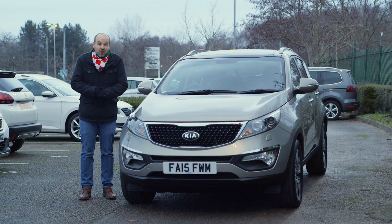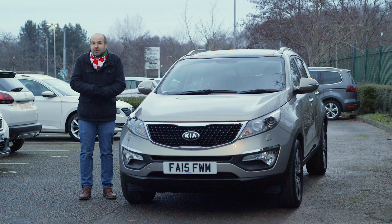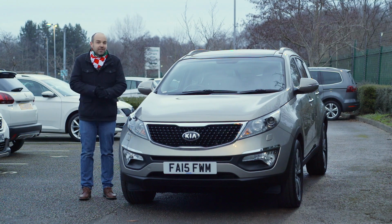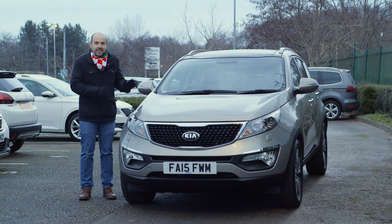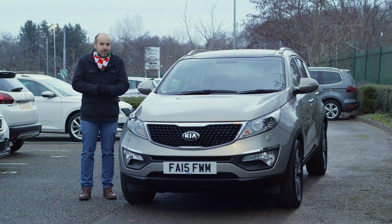In essence then, there's not a lot to dislike about the Sportage as a used buy. Okay, it's not as polished to drive as some of its rivals, but nor is it terrible. And anyway, isn't it worth trading some of that for the ease of ownership? Bottom line is, if you fancy finding out what the fuss is about with these SUV crossovers, then a third generation Sportage is a great way to do it.